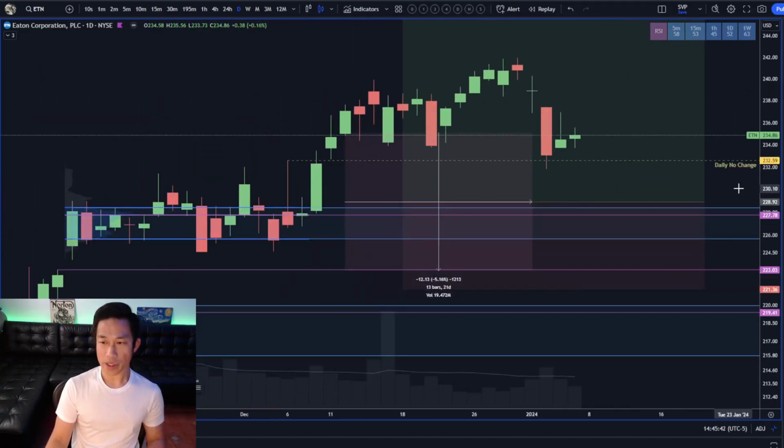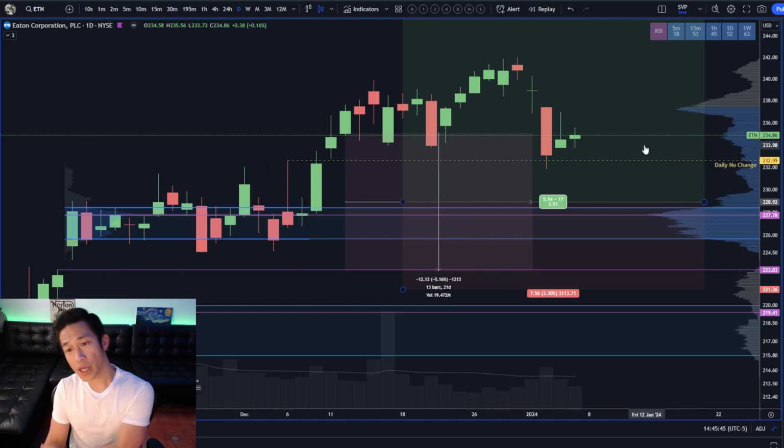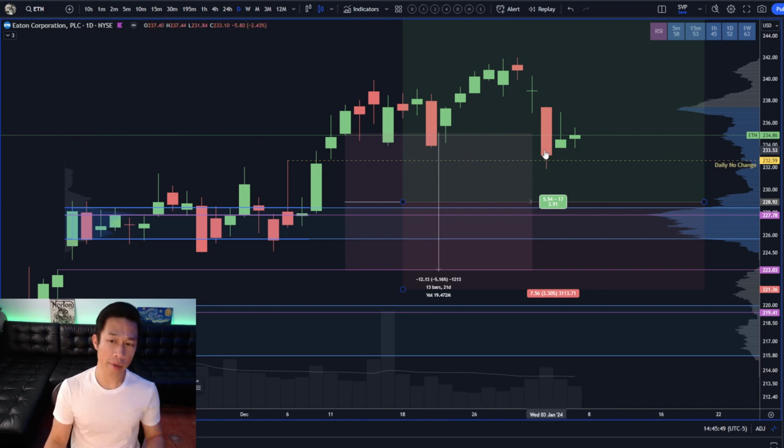ETN also came into our trade zone. Just a wee little bounce here. This daily no change level is going to be super key. This is a pretty good candidate for the session to session setup on Monday, because you got an inside bar here after breaking with no follow through.